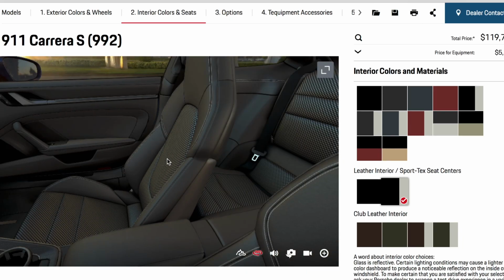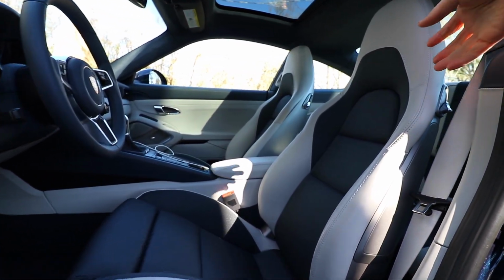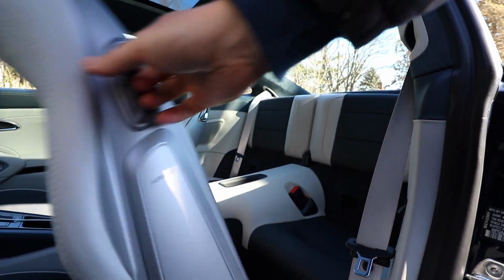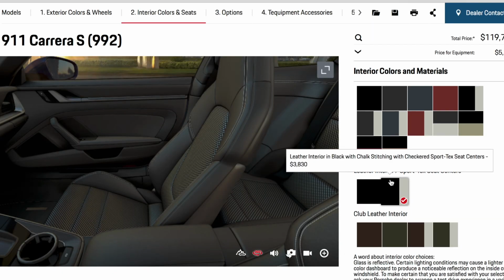It used to be that you could get these in some cool colors, like my last car had blue center seats and so forth. That was really cool. But yeah, the Sport Tex is a nice option. The downside of the Sport Tex is that it is not configurable with seat ventilation. But seat ventilation comes with its own price.